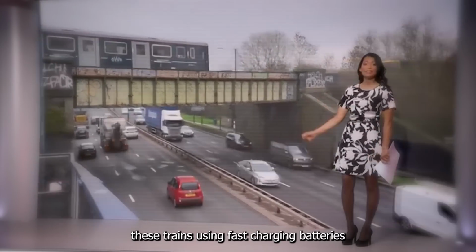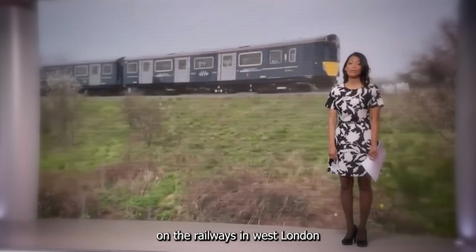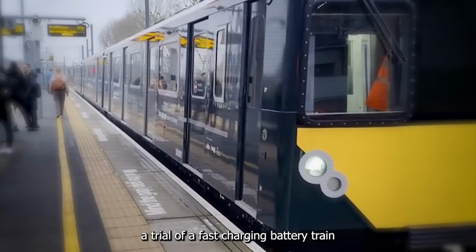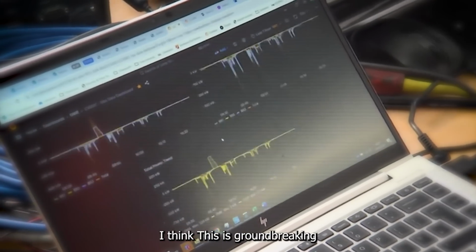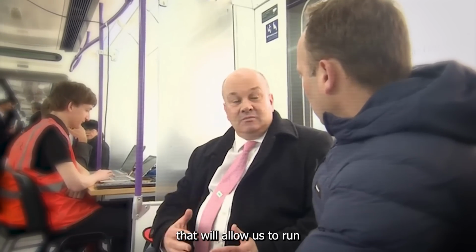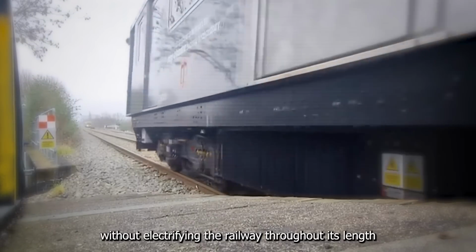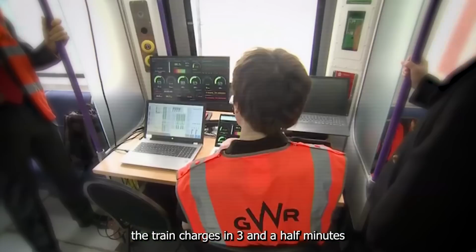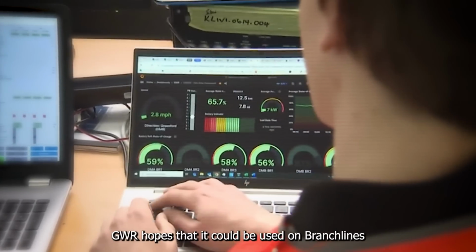These trains, using fast-charging batteries, are being trialled, the first of its kind, on the railways in West London. At West Ealing, a trial of a fast-charging battery train is being tested between here and Greenford. I think this is groundbreaking. You know, we are testing technology here that will allow us to run branch lines, maybe short distance trains, with an electric train without electrifying the railway throughout its length. The train charges in 3.5 minutes at West Ealing. GWR hopes it could be used on branch lines.